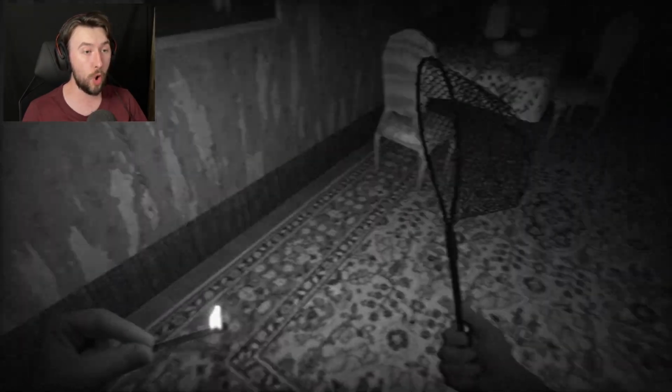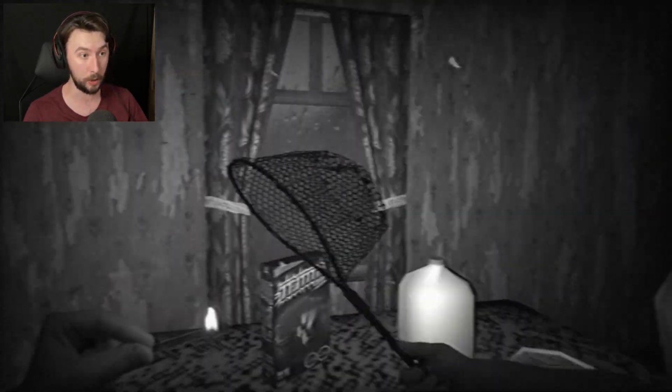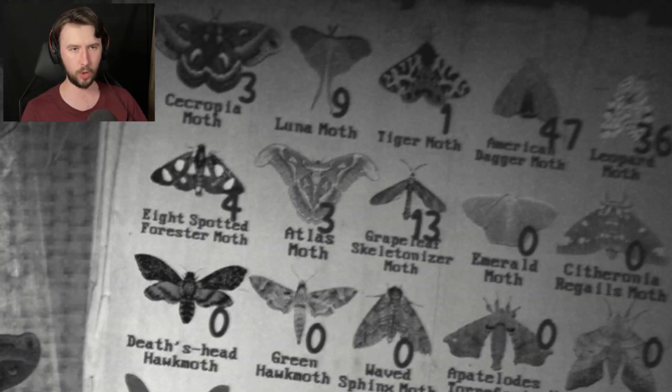Oh, we have a crowbar. Oh, interesting. I'm assuming that's for this door here. Good to know. Let's just keep catching more moths. That's right. Take that, bozos, you freaking dinguses. I have quite a few.